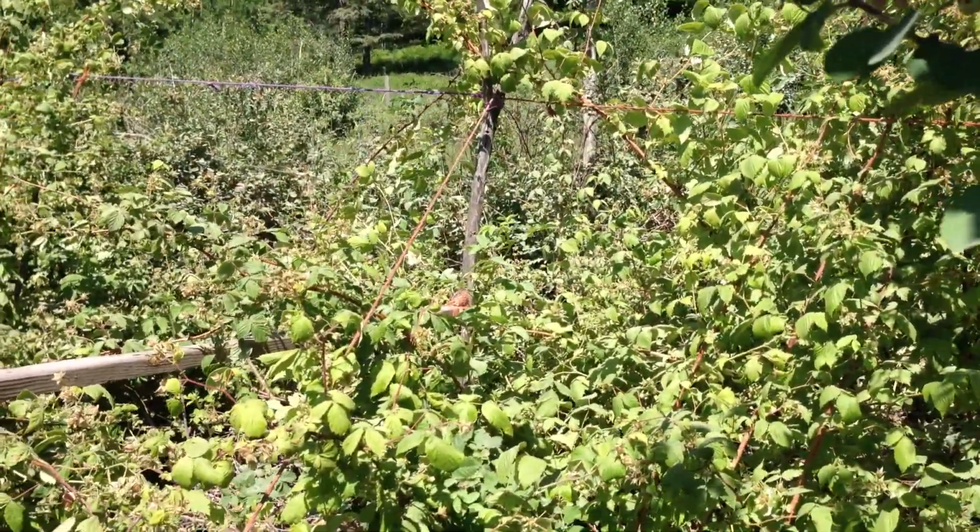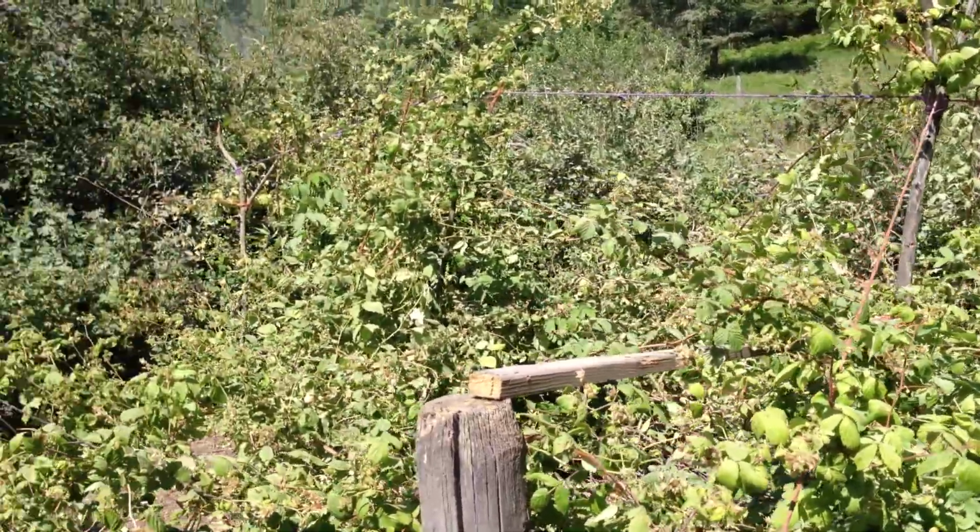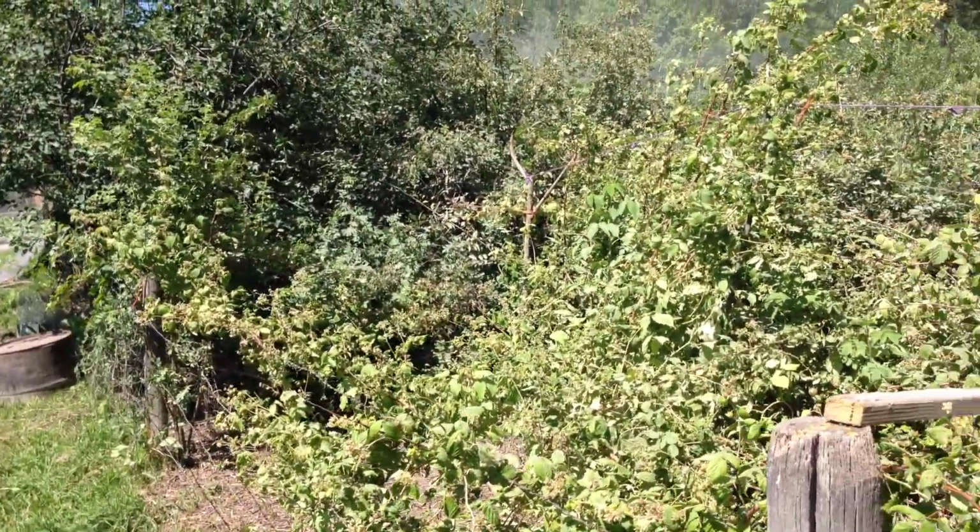So what we hope to do is establish a population of feral cider apple trees that are varieties unique and indigenous to our area.